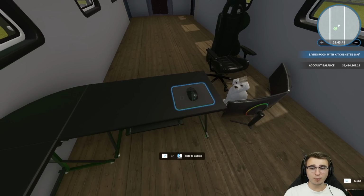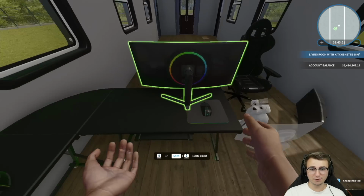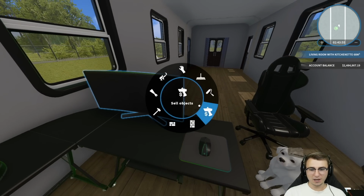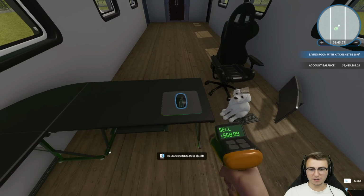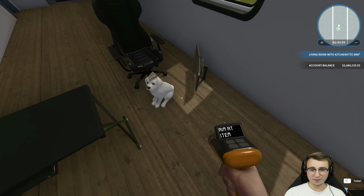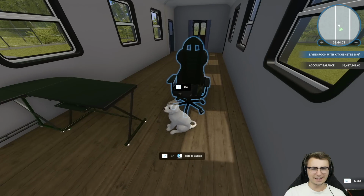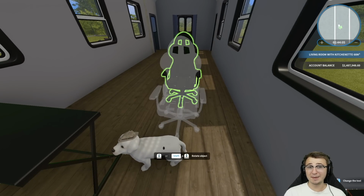I think we broke them by just dumping them on the floor. Let's see if the monitor, it's the same thing. Okay, yeah, all these are broken, so we're going to have to buy brand new everything anyways. Not a huge deal, but I didn't realize that that functionality was in the game. Maybe it's just a bug.